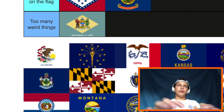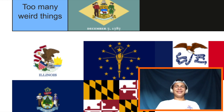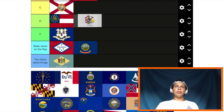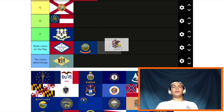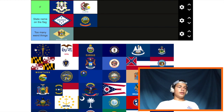Next up, flag of Illinois. I honestly put it in D tier. It's pretty alright. It kind of looks like there's an explosion behind on the water. That's America, a bunch of explosions, and then an eagle and Captain America's shield. How more American can you get? You know what I mean? But there is a big problem I have with it. Even though I would put it in D tier, it does have its name on it, the state of Illinois. So honestly, I would usually put it in state name on the flag, but because this flag is so American, I'm going to put it in F tier. I'm sorry, guys. Next up is the flag of... Sorry, let me turn to my notes again.